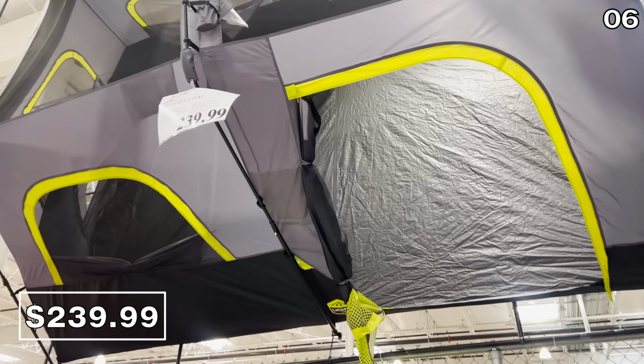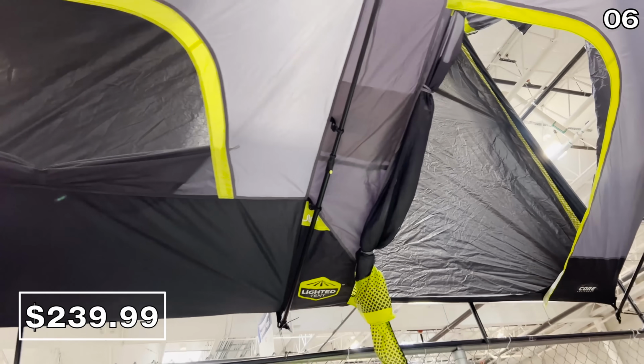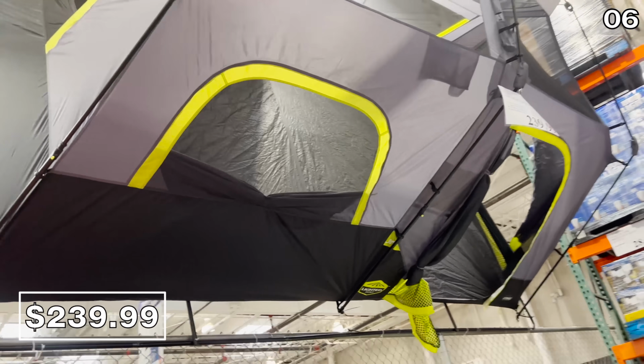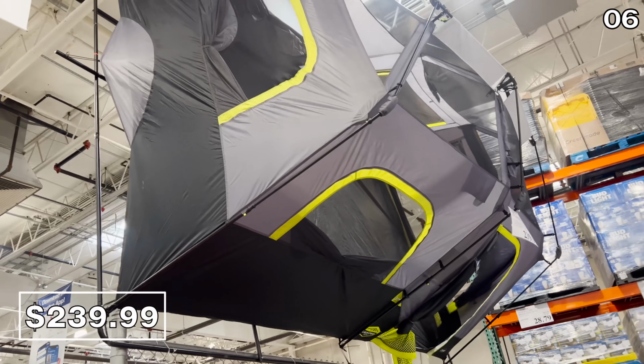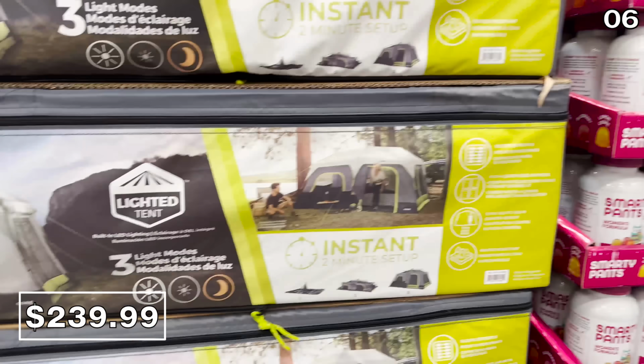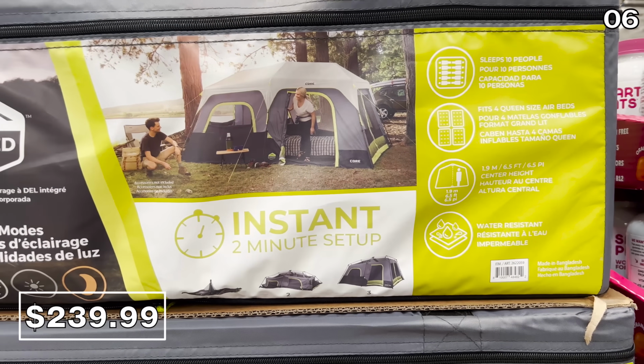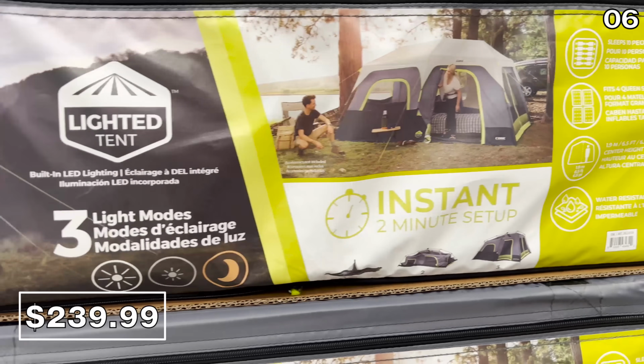This 10-person lighted tent for $240, which was on display and suspended above me, looked to be as big as 2 cars parked side by side. This would be wonderful for a family, for privacy, or if you are camping with someone that you don't really want to be camping with and you need extra personal space to an extreme.